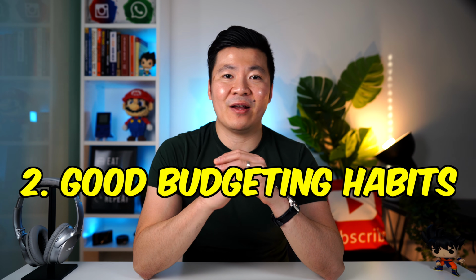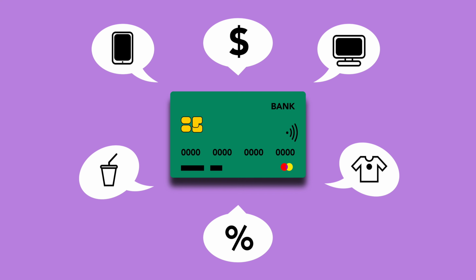And the second benefit of always reviewing your credit card statement is to develop good budgeting habits. Some credit card companies even break down your monthly spend for you into different categories. So it's easier for you to see what you spend every month and you can assess whether it's reasonable or if you need to cut down on certain expenses that do not bring value to your life. It will also make you more psychologically aware of what you are spending.